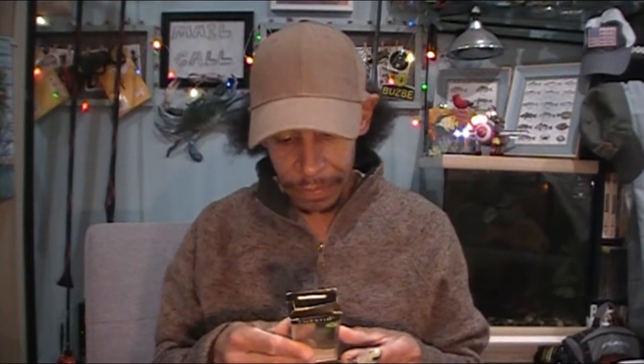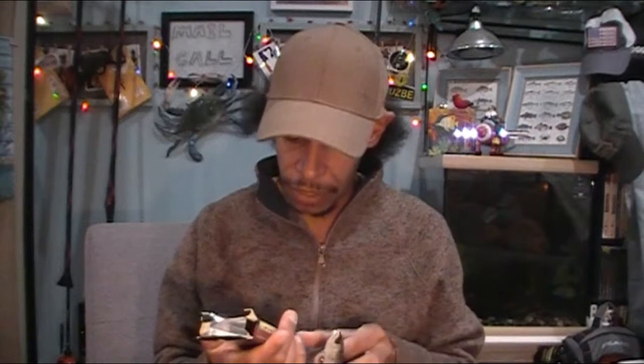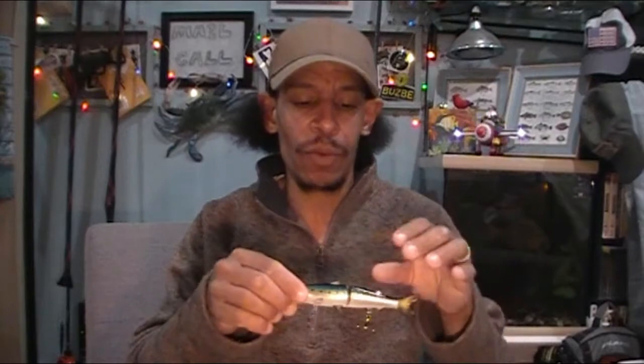Let's see. Running depth is 0 to 3 meters. It has carbon steel hooks. Where's our dive depths? Okay. 5.5 inches. It's a 3/4 ounce. So yeah, it's a suspending bait. So you could run this on your typical bait caster or spinning reel if you wanted to, 3/4 of an ounce. That's well within the lightweight range.